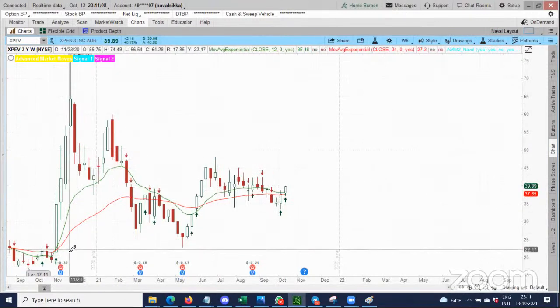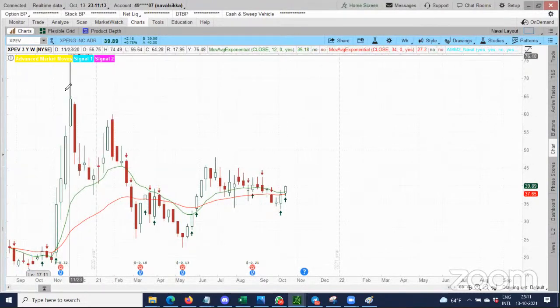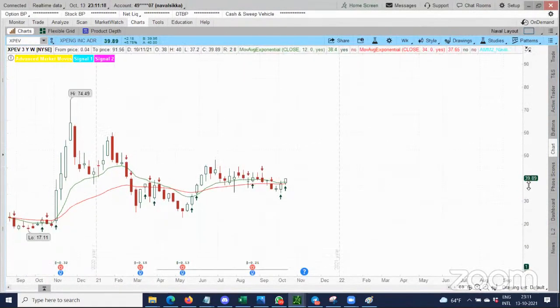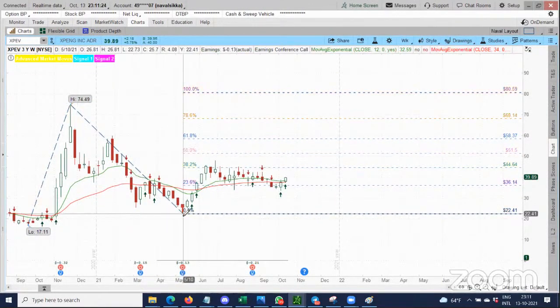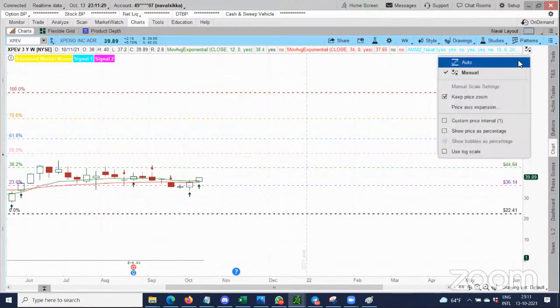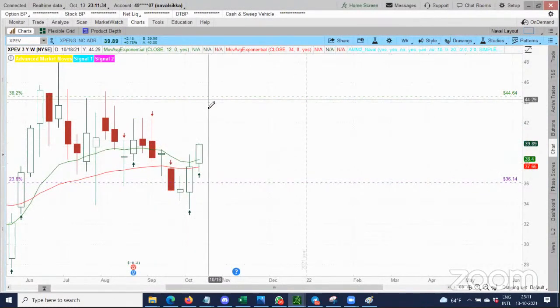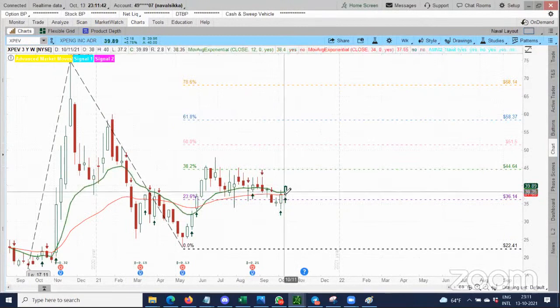So if I have to draw something like this, it's getting rejection from here, getting support from here. So 44 is something you can keep an eye on XPEV. It's looking pretty good. And stop loss here can be marked as 38.40 in XPEV.